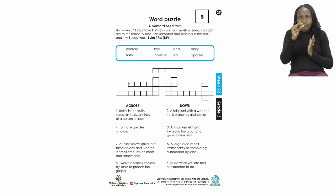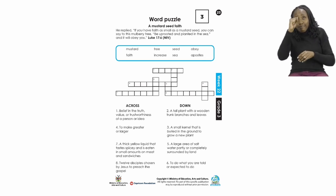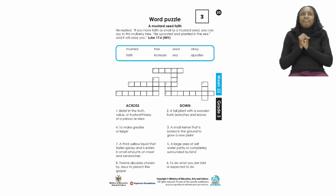Our memory verse is coming from Luke chapter 17, verse 6. It is all about a mustard seed faith. It says, "He replied, 'If you have faith as small as a mustard seed, you can say to the mulberry tree, be uprooted and planted in the sea, and it will obey you.'" So this is our memory verse that will help us.